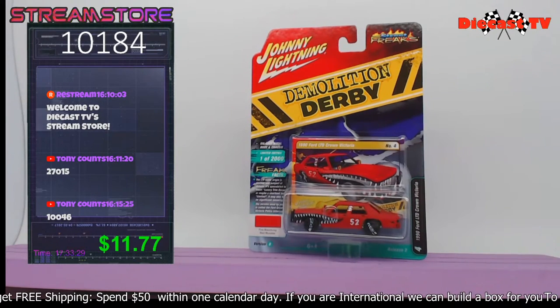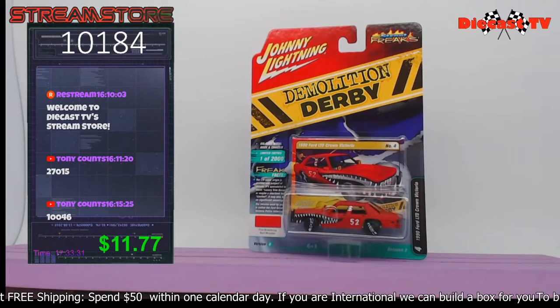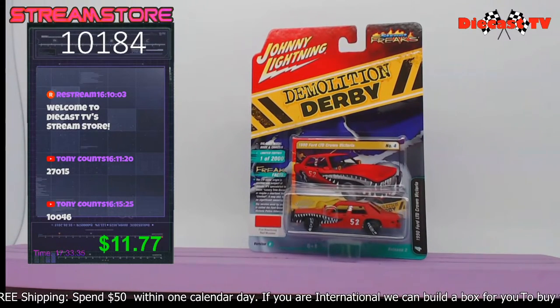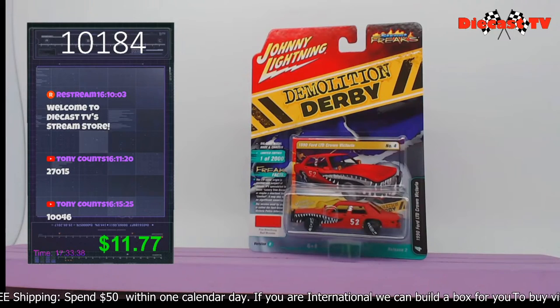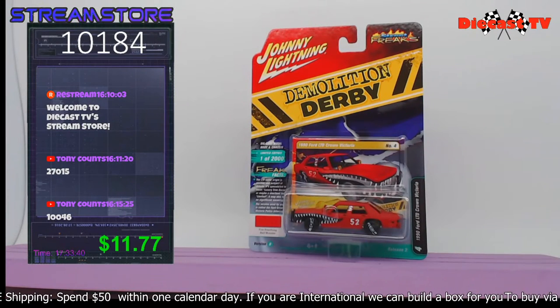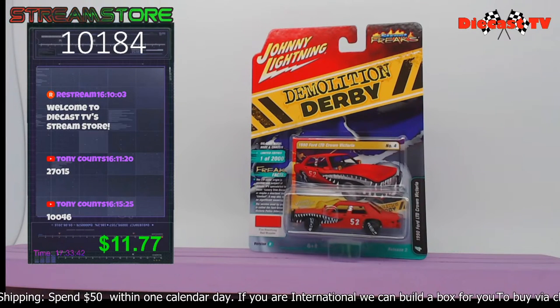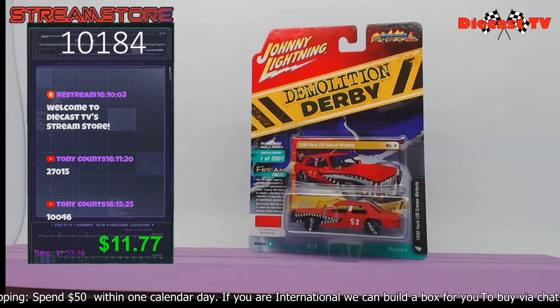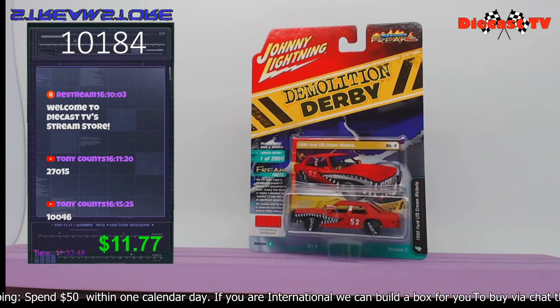All right, so this is one of 2,000. It is a limited edition. It's very cool. Just so you know, this is just off the boat. I just got it here. And Johnny Lightning told me they got a new shipment in. They sent it to us right away. And I'm putting it on the block here so you guys get a chance on the off hours here at Diecast TV to get some good deals.